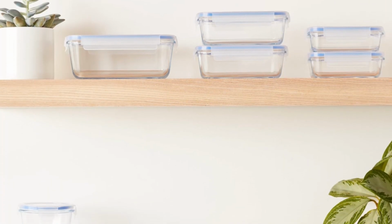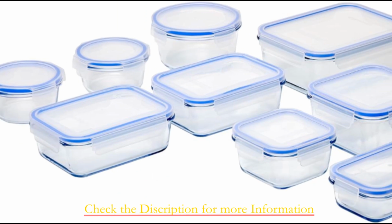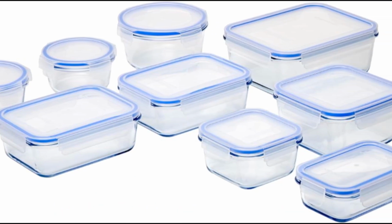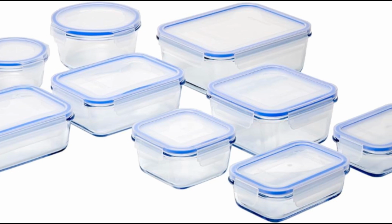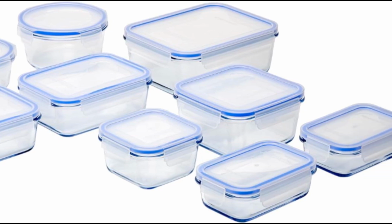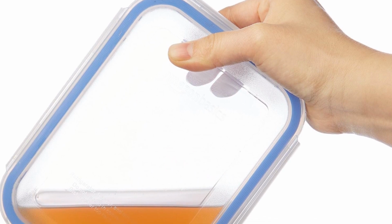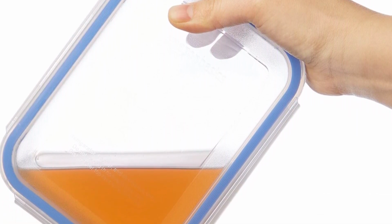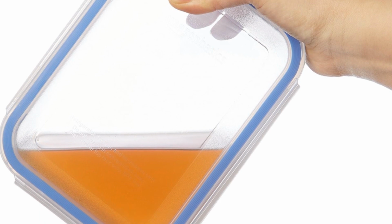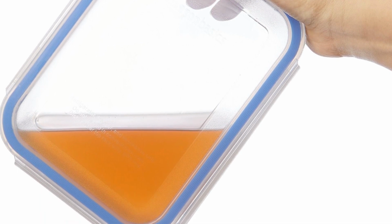The glass base is not only oven-safe up to 450 degrees Fahrenheit, but is also microwave, freezer, and dishwasher safe. The non-porous glass base is easy to clean, doesn't stain, and won't absorb odors, maintaining the freshness of your food. This 20-piece set includes a variety of sizes, from 1.6 cup to 7.8 cup containers, providing ample options for your storage needs. Whether it's rectangular, round, or square, this set has the perfect container for every type of food.